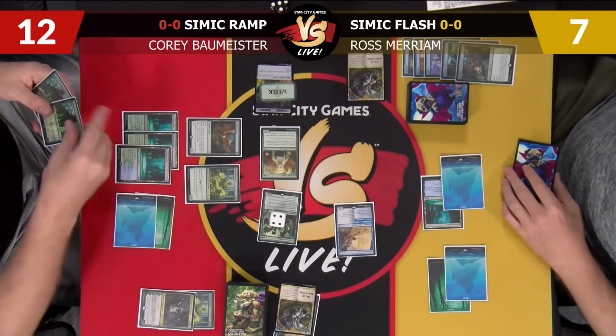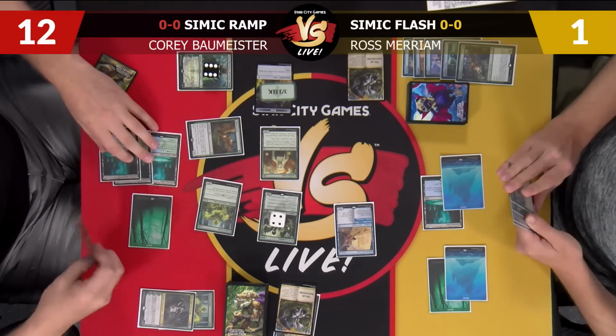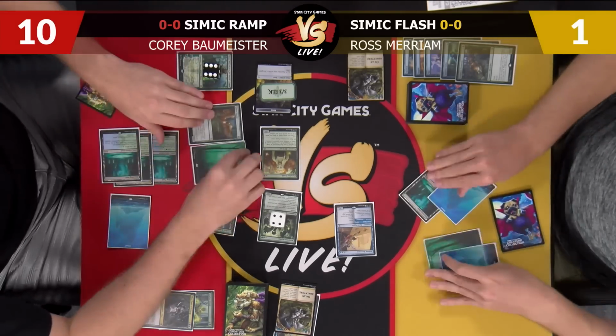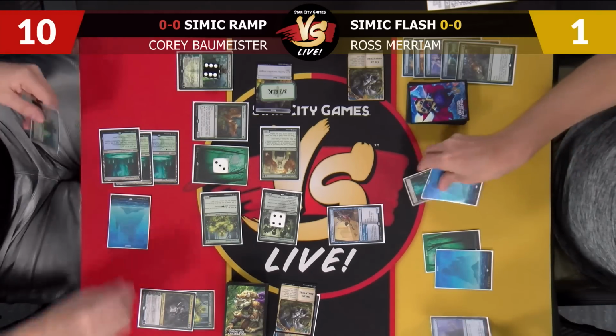Okay, and then take 2, play Nissa. Your 10. 6, untap this forest, and then your turn. And I'm dead. All right.